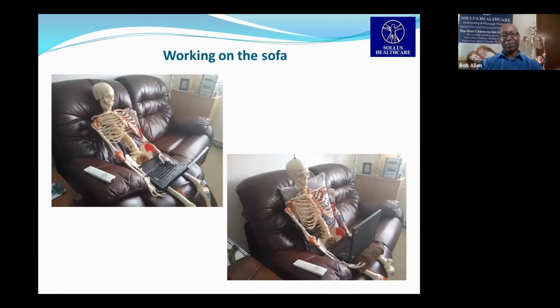Picture on the left, there's Fred looking down at the screen. Nice C-shaped curve in his back, head tipping forward, etc. Note the strategic positioning of the remote control. That's one of those important things: have all the important stuff within easy reach. Picture on the right, Fred is sitting more upright, with his head not at too much of an angle, looking at the screen.